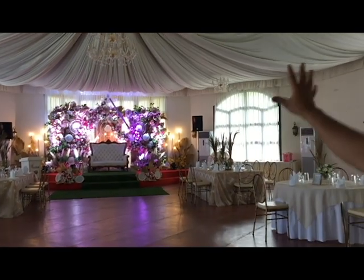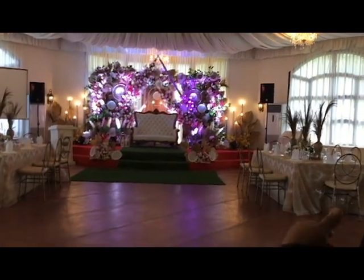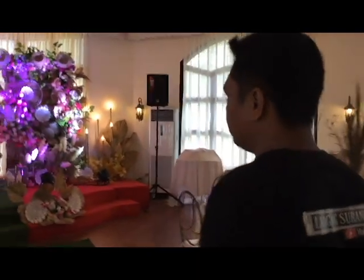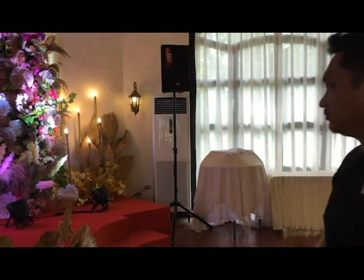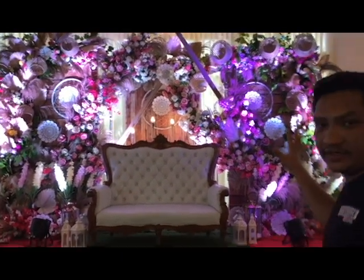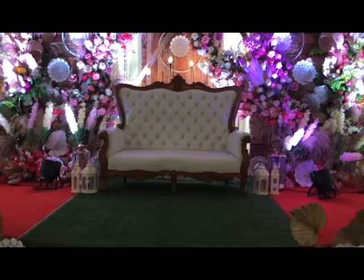So hi, guys, we're actually done with our setup here sa reception area. So if you can actually see, that's actually our setup. It's actually a boho classic. So let's go and let's actually try to check. Okay, so this is actually the final setup, or this is our final setup. From there, the lightings are on. So, yan na. So, we're gonna show you the details.